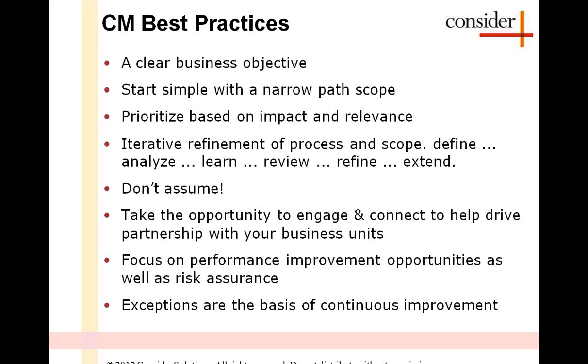And finally, the last point on here, exception to the basis of continuous improvement. So the processes and the systems are designed and implemented. People are trained to use the process, to use the systems. And what we're doing here is monitoring for the significant deviations. And the information that comes from that can feed back into the continuous improvement cycle.